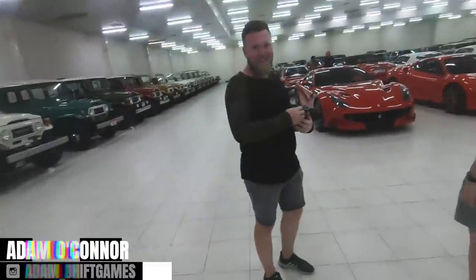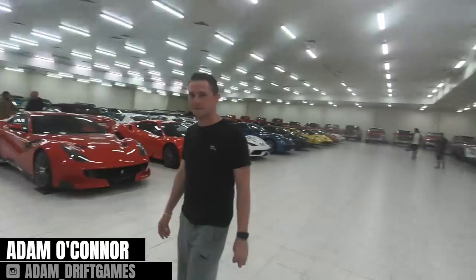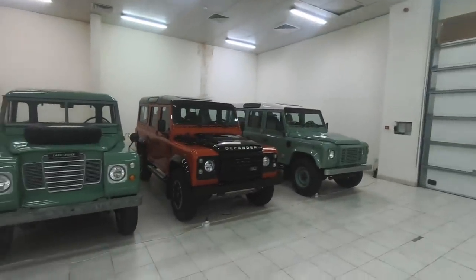We have to enlist everybody's help here to be able to name what every car is in here. I know, I definitely won't know a lot of them, but... You know some. Adam knows this is a Ferrari. Hold up, we'll do a quick run through, fast. Right, so we'll start here. Land Rover. Land Rover Defenders.